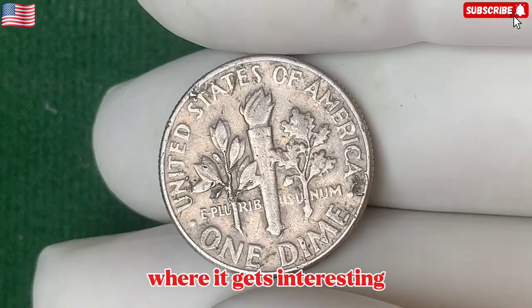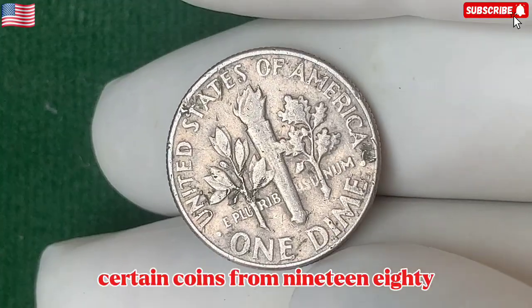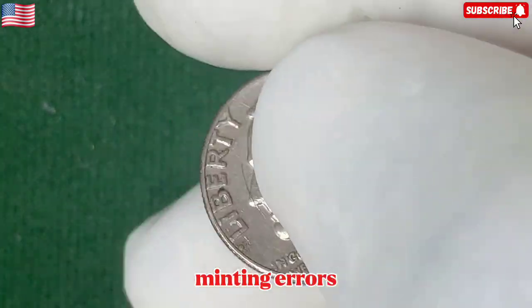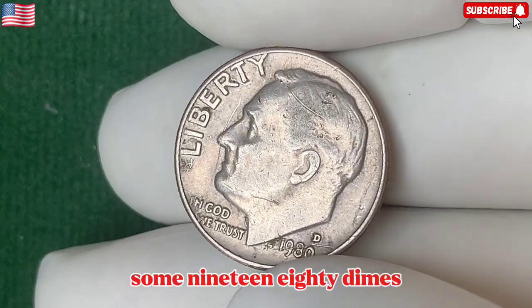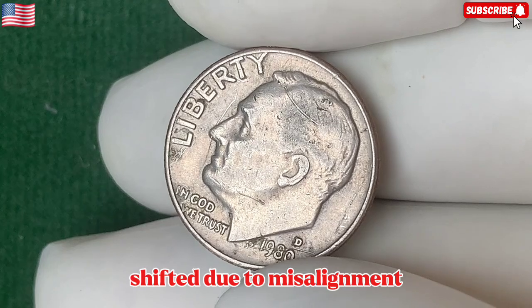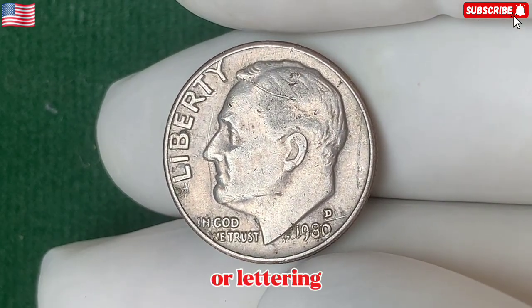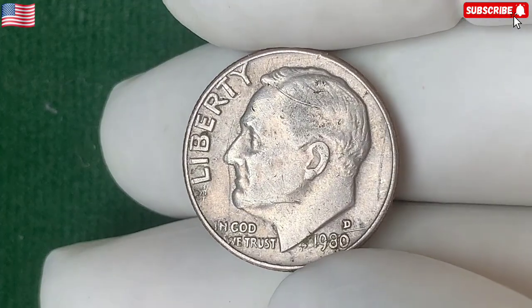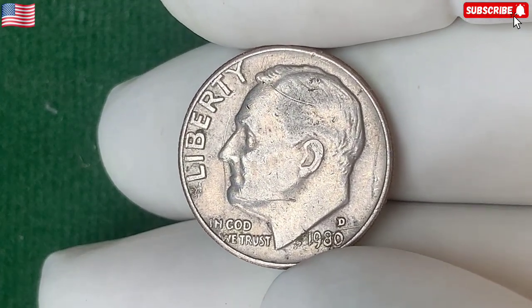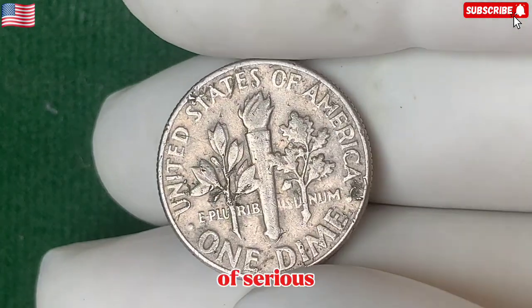But here's where it gets interesting. Despite the high mintage numbers, certain coins from 1980 stand out because of their condition, rarity, or unusual minting errors. For instance, some 1980 dimes have been discovered with off-center strikes, where the design is noticeably shifted due to misalignment. Others show doubling on the date or lettering, a phenomenon known as double die, which can make the features on the coin look slightly blurry or shadowed. These are not common, and when they do appear, they immediately grab the attention of serious collectors.